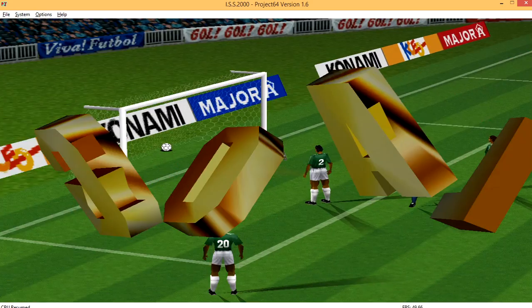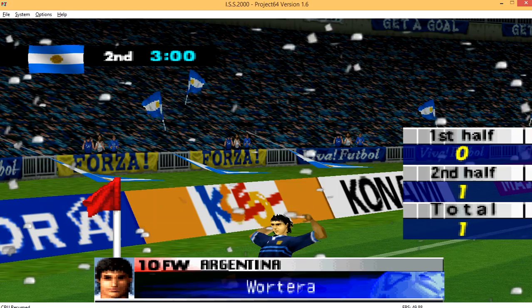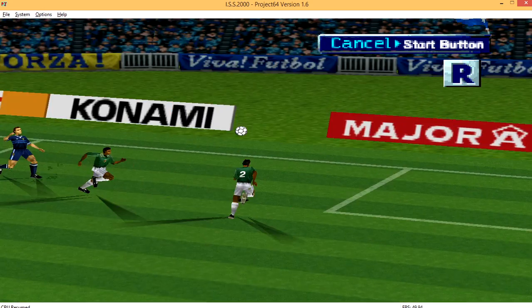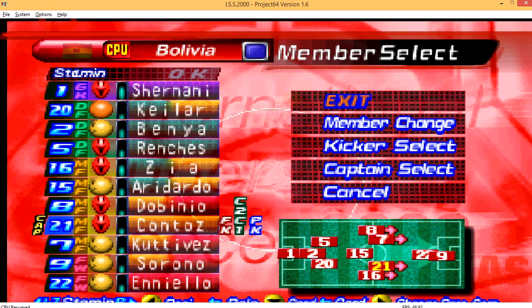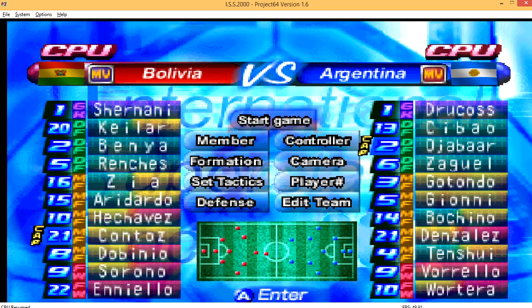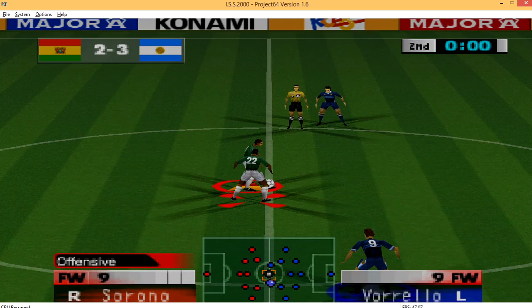Head across. Yes, it's there! A tremendous header to beat the keeper. That was truly world class. Let's take another look at that. So it's now 3-2.